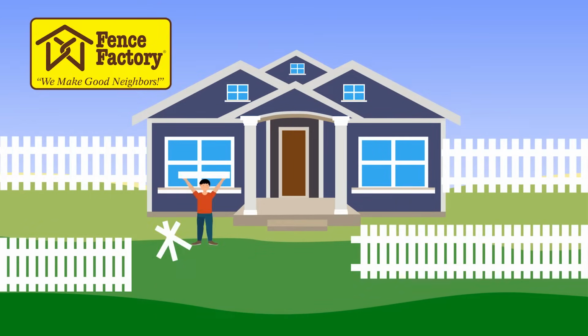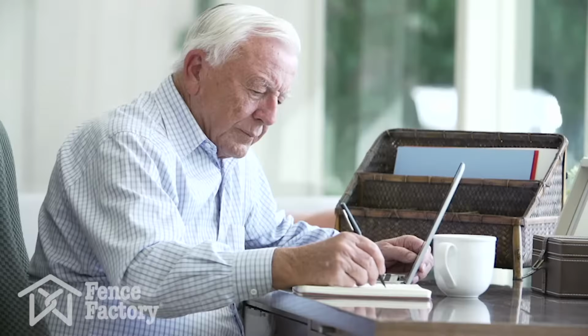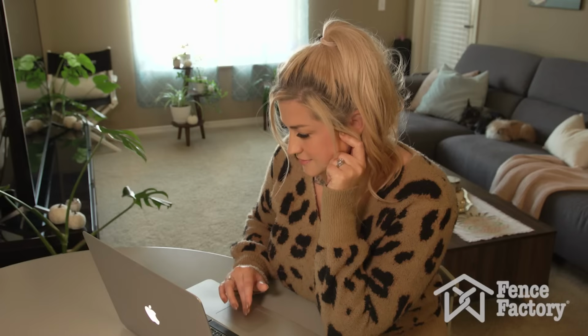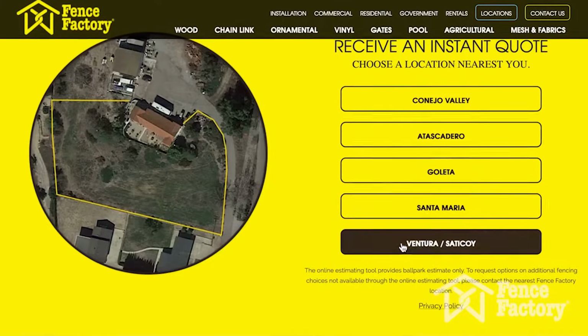At Fence Factory, we've been your one-stop shop for all your fencing needs for over 50 years. We understand that your time is valuable, so we've made it easier for you to get an estimate on your next fence project. Here's how you can get an instant fence project estimate with our virtual fence estimator tool.